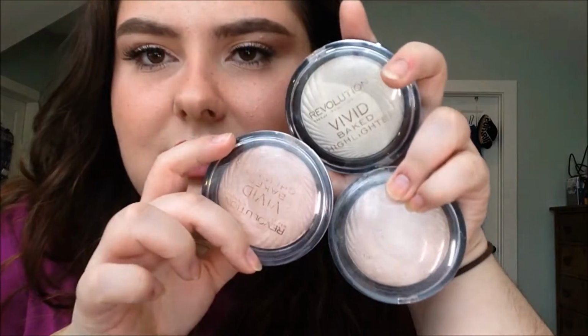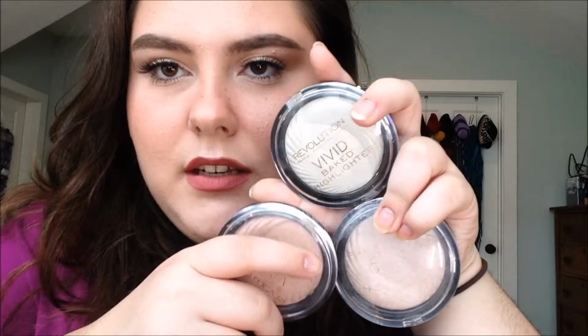The first ones I'm going to talk about are the Makeup Revolution Vivid Baked Highlighters, because I have all of them, and you can see that on this one the label has completely worn off, and this one's on its way, but the gold one I haven't really had as much use out of. There are 3 shades, and the first one I feel is probably the most universal. This one is Golden Lights, and it looks white in the pan sometimes, but it's really a yellowy gold highlight, really light gold.